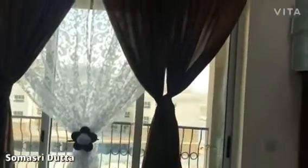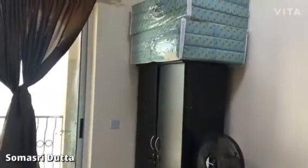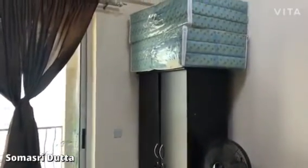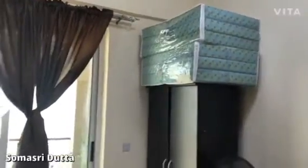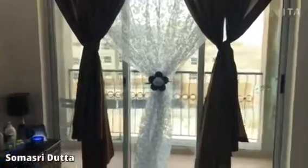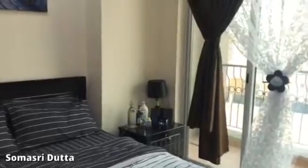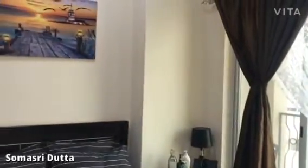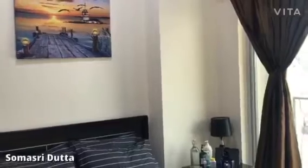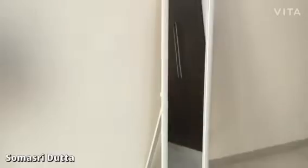You can see 2 mattresses on top of the wardrobe that we use for us when we have guests at home. Definitely we offer them our bedroom, and we use those mattresses for us. And that's how I maintain a very simple look of my entire bedroom or home. And I really like to keep things in a very simple way. That's the mirror. We get ready every day.